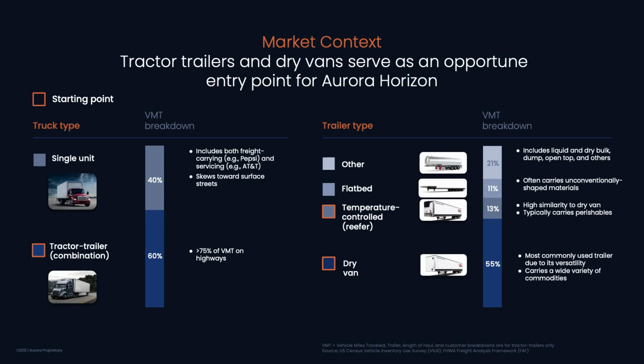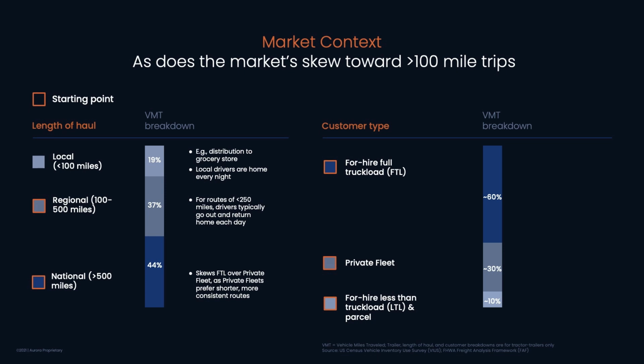Aurora Horizon's rollout has been designed to start in opportune segments of logistics, launching on Class 8 combination trucks pulling dry vans and reefers, then expanding to other truck and trailer types. The value proposition of self-driving trucks further increases with length of haul, particularly when the 11-hour service threshold is exceeded. So for this reason, and to facilitate a skew toward more highway-centric routes and the complementarity of human drivers who prefer to stay local, Aurora Horizon's starting lanes will bias toward national and regional trips, with full truckload carriers, private fleets, and less than truckload carriers.